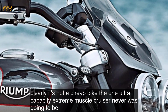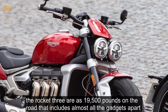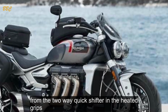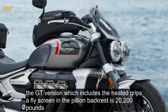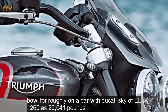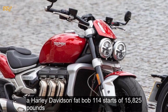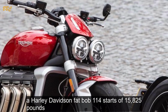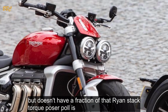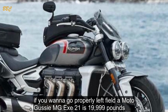Clearly it's not a cheap bike, though an ultra-capacity extreme muscle cruiser never was going to be. The Rocket 3 R is 19,500 pounds on the road, that includes almost all the gadgets, apart from the two-way quickshifter and the heated grips. The GT version, which includes the heated grips, a fly screen and a pillion backrest, is 20,200 pounds. Both are roughly on a par with Ducati's Diavel 1260S, 20,041 pounds. A Harley-Davidson Fat Bob 114 starts at 15,825 pounds, but doesn't have a fraction of the Triumph's tech, torque, pose or poise. If you want to go properly left field, a Moto Guzzi MGX-21 is 19,999 pounds.